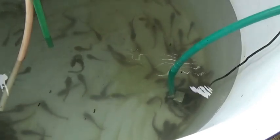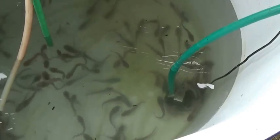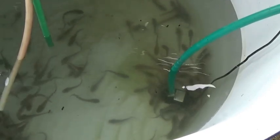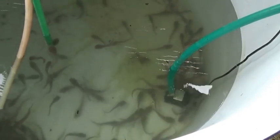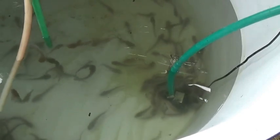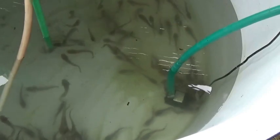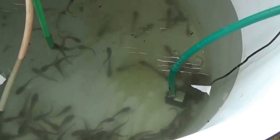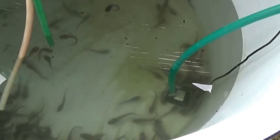Can you see that? There's a fish trying to get up this green hose. Here it goes. I just walked away from there. It's really hard to point it out, but right in the center of the screen a minute ago, there was one little tiny one. Pretty cool, huh? Maybe I need to do a better job of cleaning the bottom.